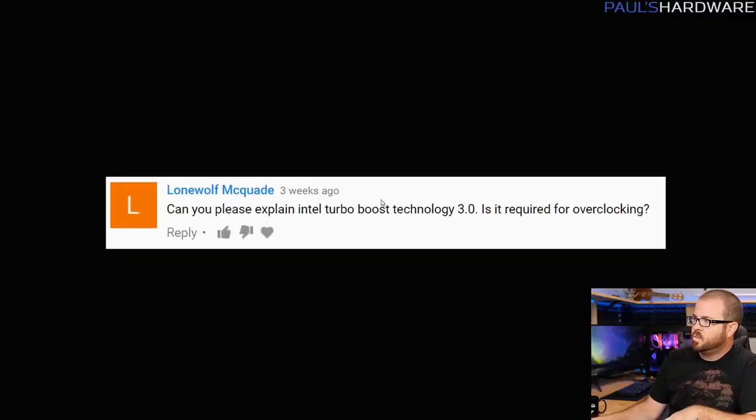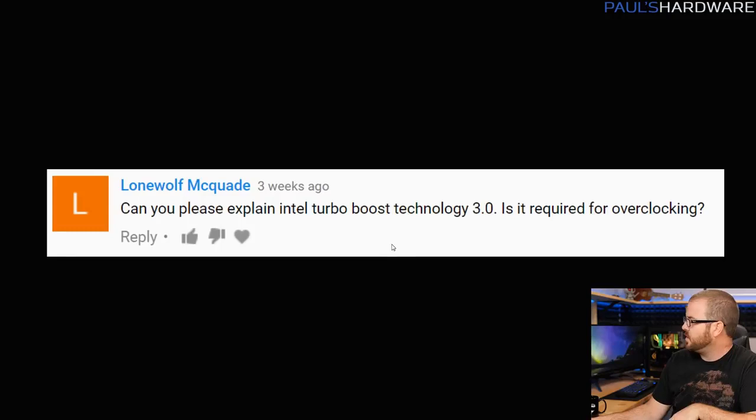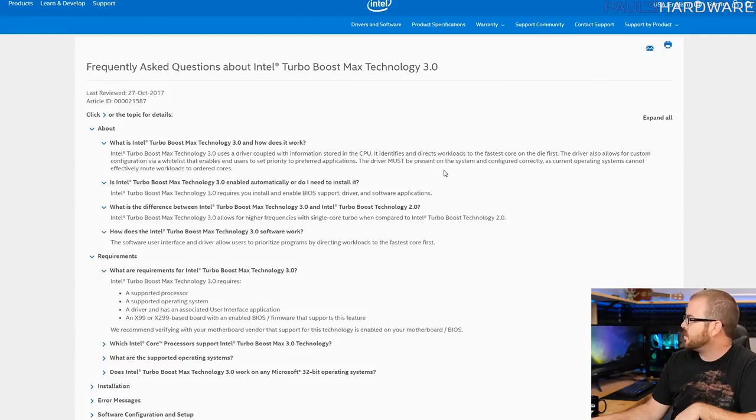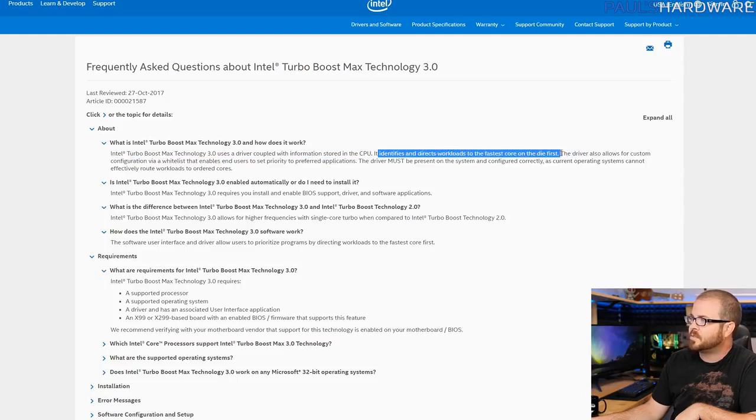Next question from Lone Wolf McCade. Can you please explain Intel Turbo Boost Technology 3.0 and is it required for overclocking? This is a good question for those of you who are familiar with it, but maybe you don't know exactly how it works. There's an Intel support page that sort of explains it. It's a driver coupled with information stored in the CPU. It identifies and directs workloads to the fastest core on the die first.